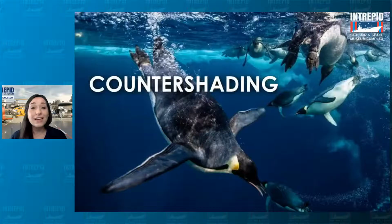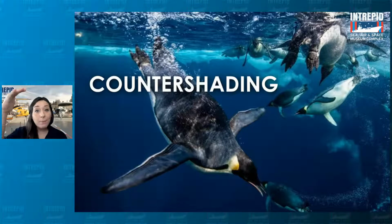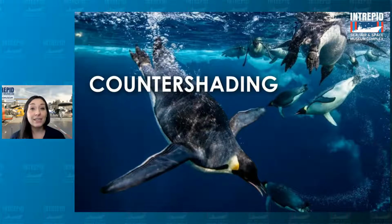The next one we've also got is countershading camouflage. Now, that's a really popular one for some of our airplanes. That is using different colors or patterns on the top and the bottom in order to blend in both from above and from below. So oftentimes the top part's going to be darker, and then the bottom part will be a bit lighter. And a great example of this is penguins. So right in this picture, you can see these penguins have dark backs and white bellies, so they can blend in really well with the darkness of the ocean.